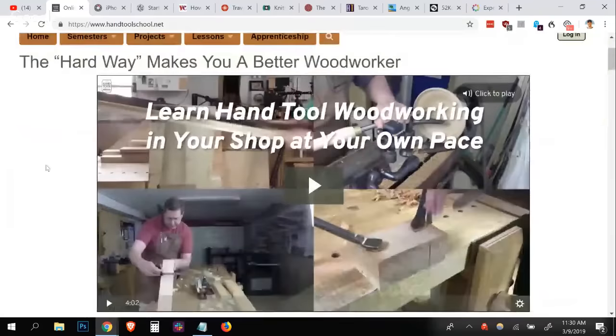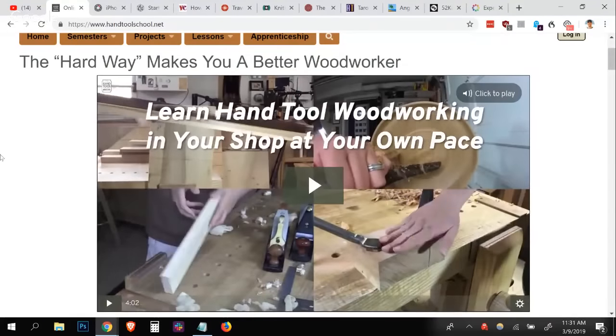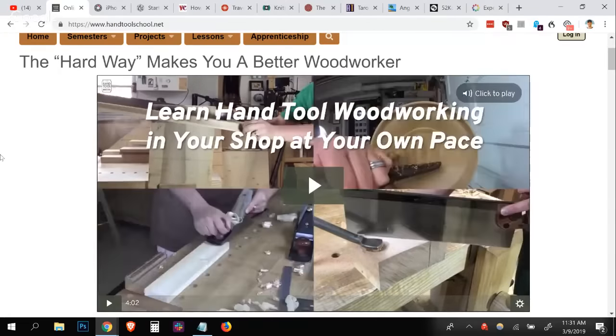Every video is about either using a tool itself or how to make a specific thing. So he's in his shop using tools, documenting how to use the tool. He's in his shop building things, documenting how to build the things.